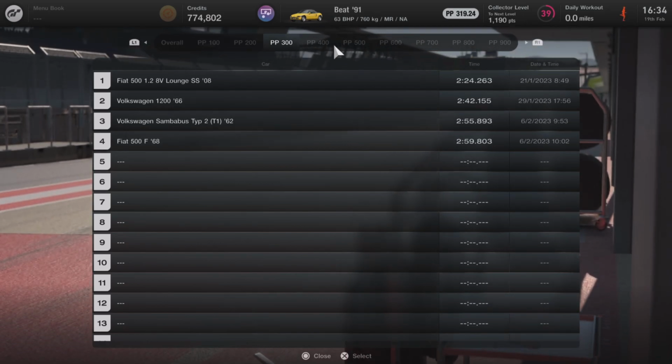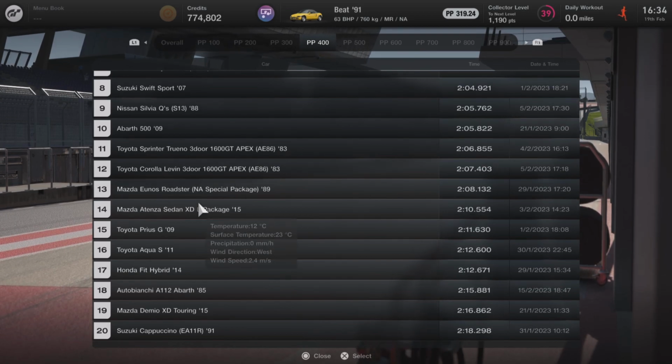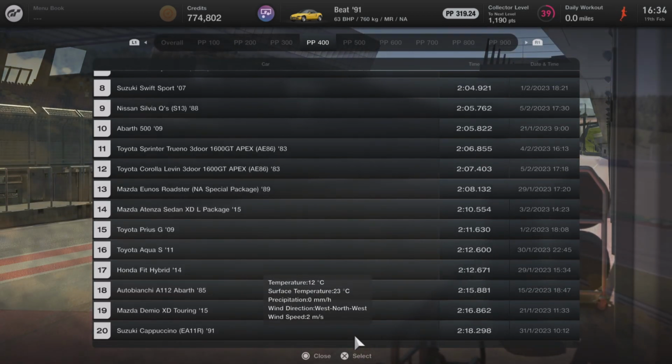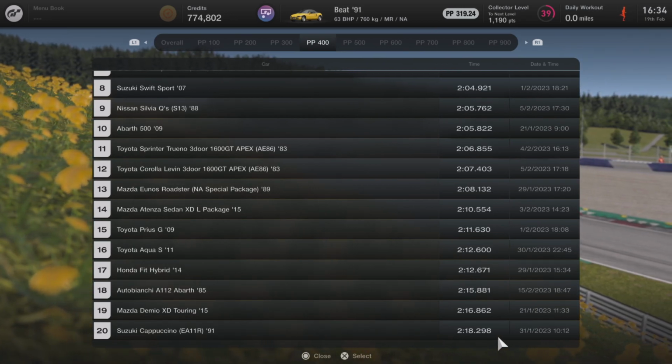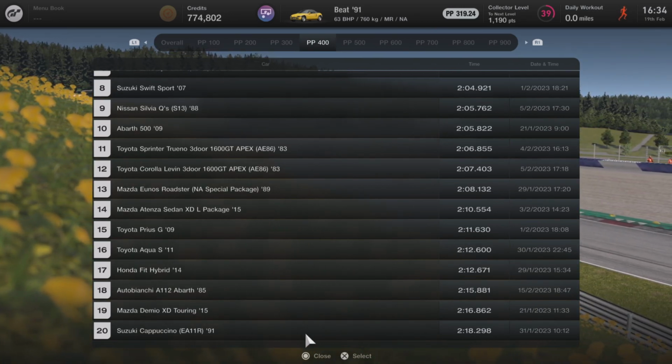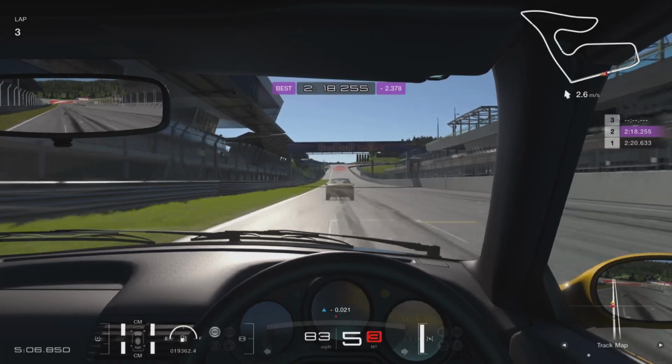So where are we going to be in this with its 63 brake horsepower? I don't know, folks. We're looking around the cappuccino time, let's be honest. So if it can get anywhere near that cappuccino with a 218.2, then we've done okay. So let's run the lap.